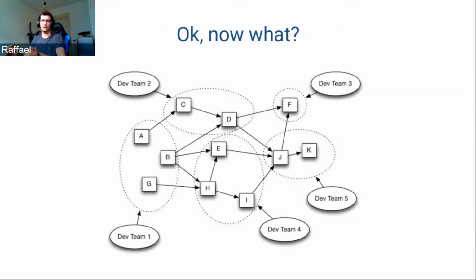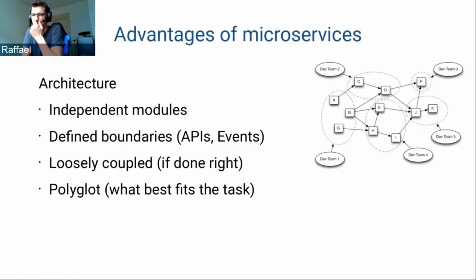So now what? Well, a possibility you could do is microservices like illustrated on this picture here. You could split up your application and have your dev teams working on smaller projects or smaller little applications. So let's take a look at the architecture here. With these independent modules, they become independent services, right?